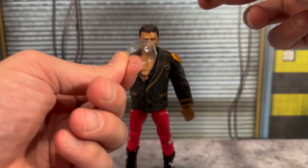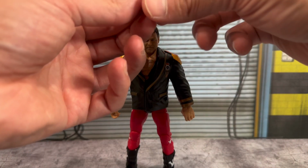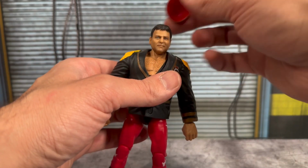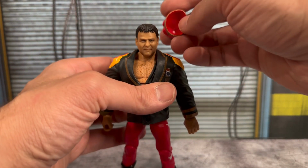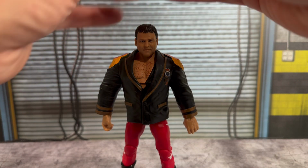They put this little plastic piece underneath the crown. If you guys have been collecting for a while, sometimes these plastics, depending on temperature, stick to the head. And either they take off paint or from the hair, or there's some residue left on there. I think I'm actually going to keep this on my figure just to protect it.